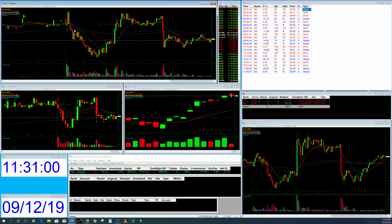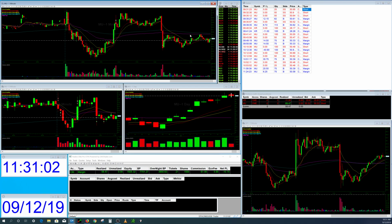So all this exercise looks like a Christmas tree, like in and out, in and out, in and out. All these green and red triangles are the times when I went in and out of a trade, charging me some money for commission. And then, of course, it's a win or a loss. So, all in all, on MU, I made $69.47. But then, like I said, the commission is $61.